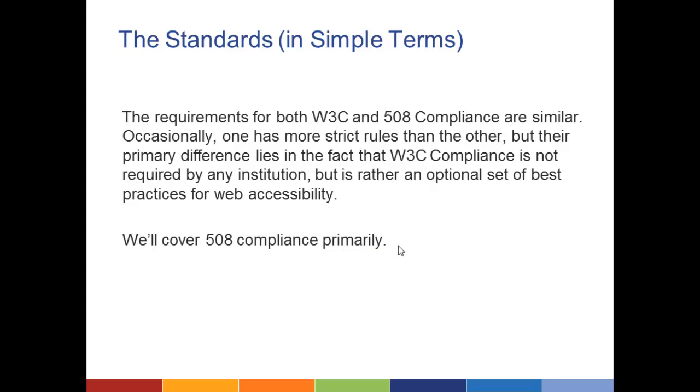So they are similar in practice. Sometimes one has more strict rules in one area and sometimes the other, but mostly they cover similar things, but W3C is not actually required, it's a set of guidelines. We're going to talk through 508. Obviously, 508 is not an entirely separate set of things that we haven't talked about yet. It is mostly a review of what we talked about, but I suspected that people would really care about what 508 actually says that you should be doing.